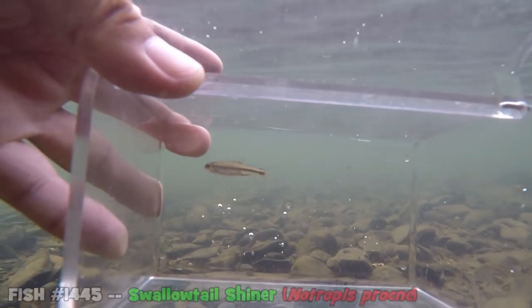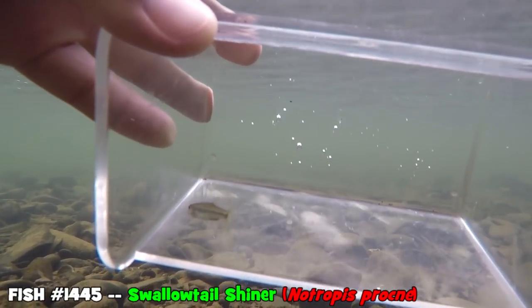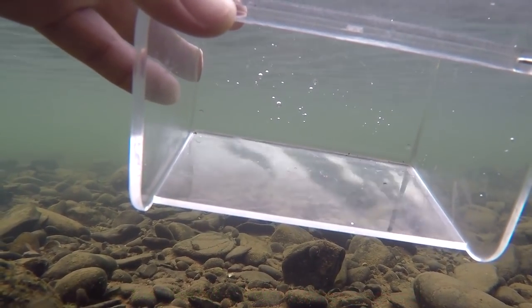All right, little swallowtail shiner, you are free, my man. It's taking a little while for the fish to kind of figure it out, you know? All right.